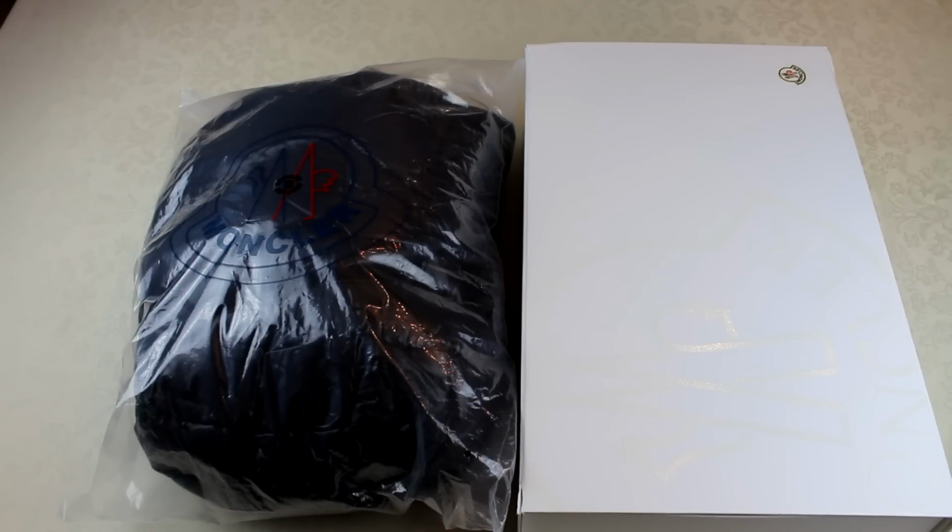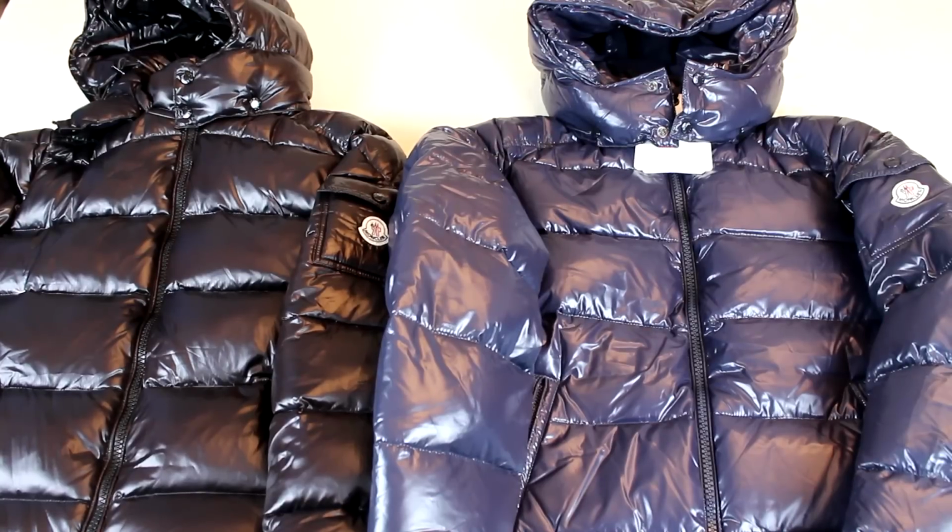Alright, so I'm going to take out the actual jackets now so you can have a look at that, so bear with me one moment. First thing you're going to want to look at is the tags. So I'm going to show you them now. The replica didn't actually come with any tags, so that's a giveaway straight away. The only thing is, if you are buying it second hand, then obviously it's not still going to have the tags on it. So I'll show you some other tells as well. But yeah, first thing is the tags.